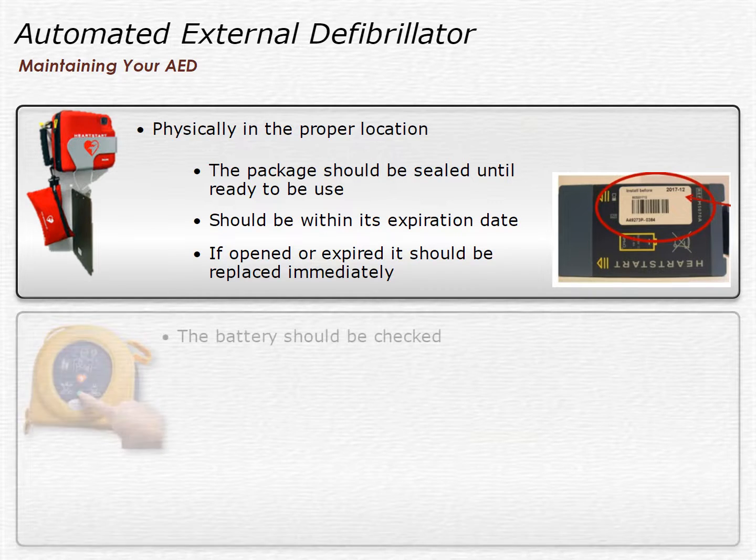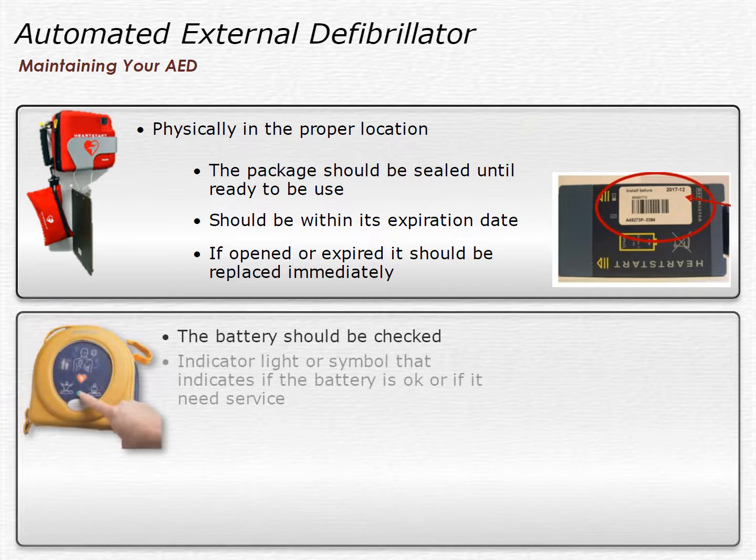The battery should be checked. For most AEDs, there is an indicator light or symbol that indicates if the battery is okay or if it needs service. Know the battery check mechanism for your AED. If the battery is low, you should receive both visual and audible warnings that may generate a beep like a smoke detector with a low battery.